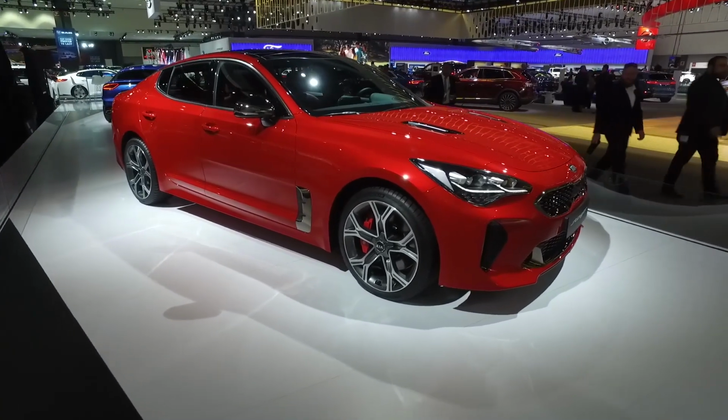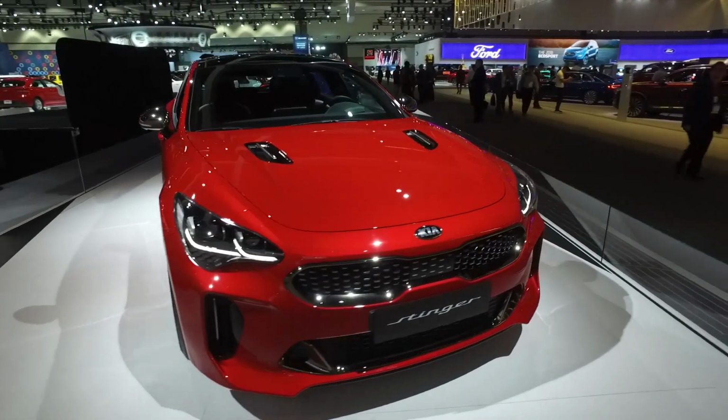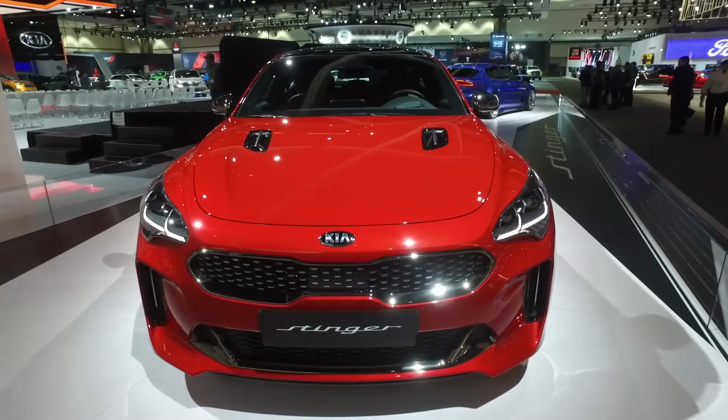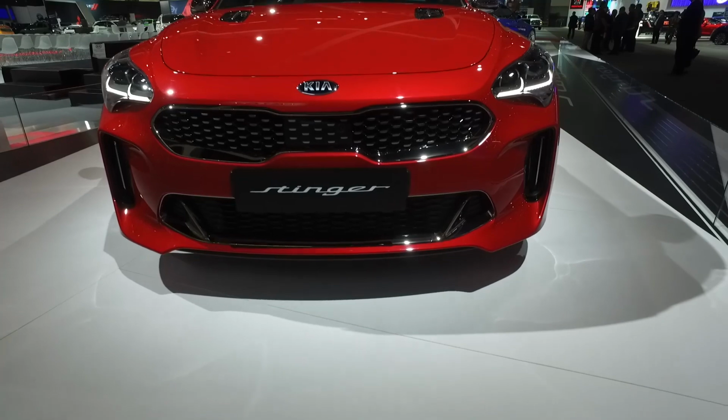It is very beautiful. They did a really good job designing it. The only thing that I really don't like is the fake hood vents. That drives me nuts. But the rest of it is really, really well put together. They're pretty convincing, though. I didn't know they were fake.